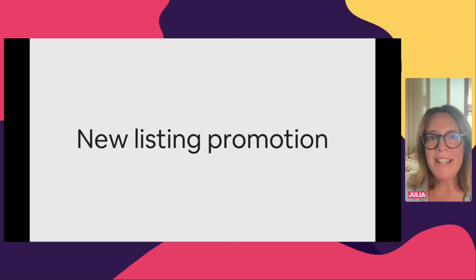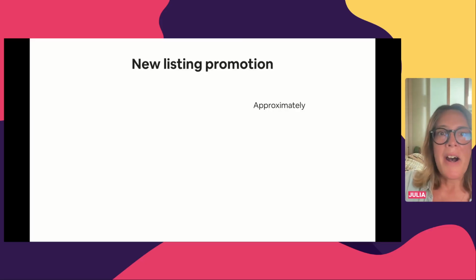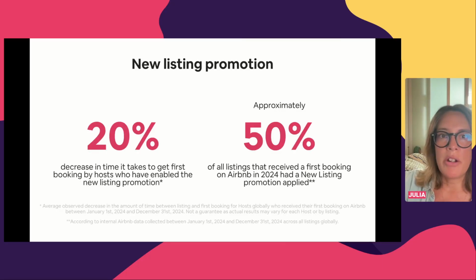So if you've got a listing that only has one booking, then you're eligible to apply the discount if it's struggling and you want to build up the reputation of that listing. Definitely worth considering. And hosts who apply the new listing promotion see a 20% decrease in the time it takes to get those first bookings.